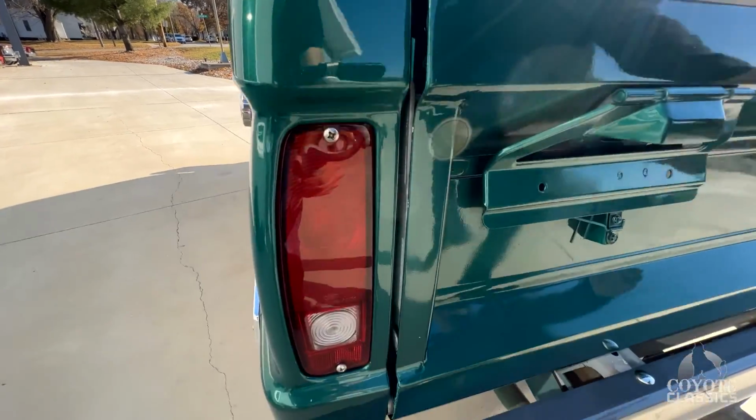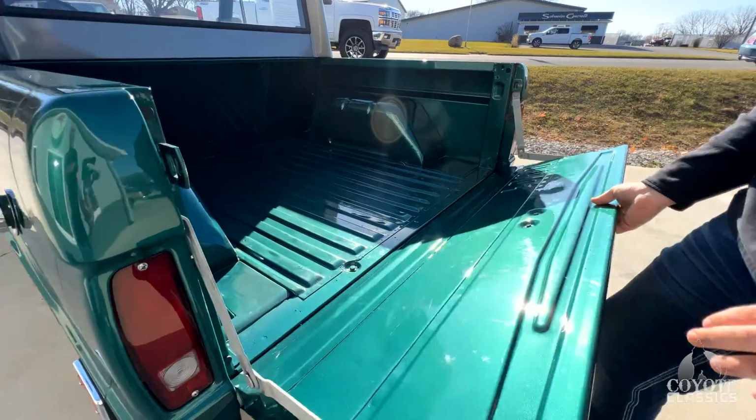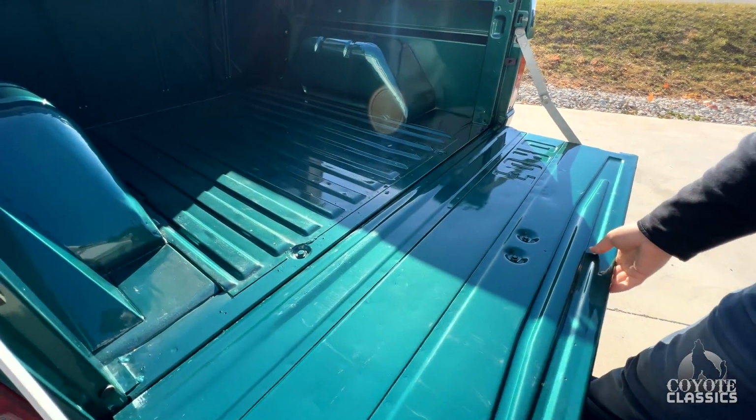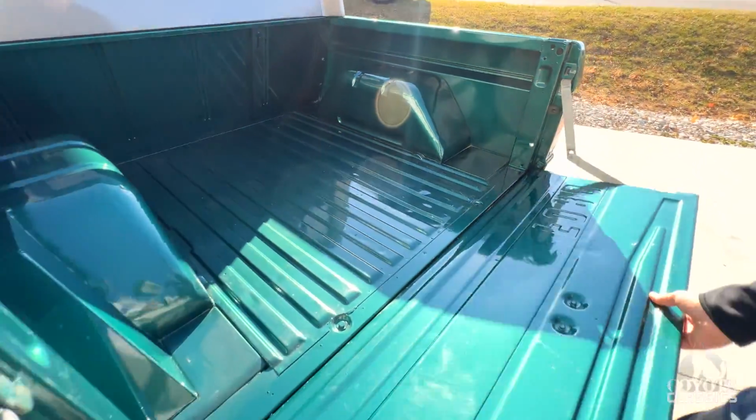Door shuts great. Tailgate looks nice. Works properly. Look at that. It's got your little normal dings in the box from being used, but paint covered it up nice. It looks good.